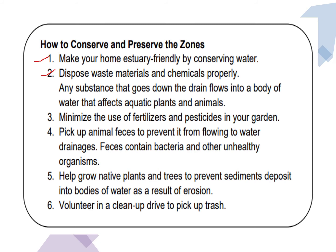Tandaan natin, anumang basura na hindi natin tinapon ng maayos may affect the water system na meron tayo. Ang basurang napadpad sa water system natin will actually affect us. So, ang pagtatapon ng basura is always into proper place dapat. Third, minimize the use of fertilizers and pesticides in your garden. Minimize, bawasan. Okay? Kasi, tandaan natin, kapag diniligan natin or umulan, yung kanilang mga chemical content ay nadadala din sa water and gradually will mix into the water system.